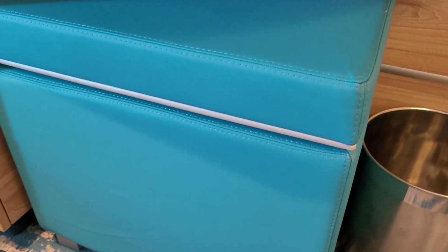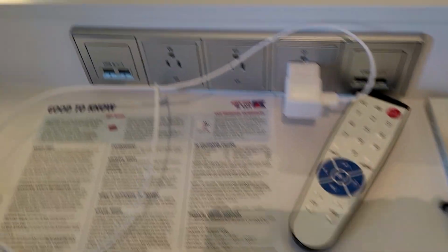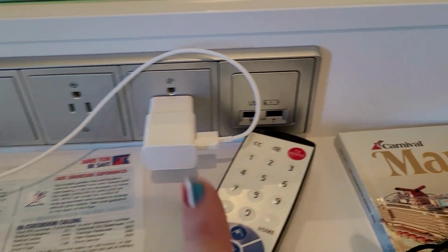Then we got these. You could use that as a seat, or if you bring it out, which they're a little bit heavy. Try to bring it out. You can flip it over, and it's another compartment space, or put the lid upside down and make it like a little coffee table. So that's pretty nice if you want room service in the morning. That's a must. Got a nice vanity space. Got 2 USBs here, 3 regular outlets, and 2 more USBs. So that is awesome.